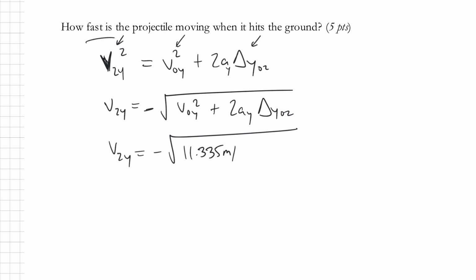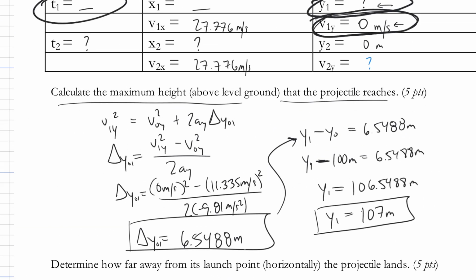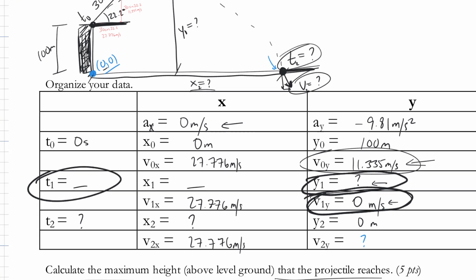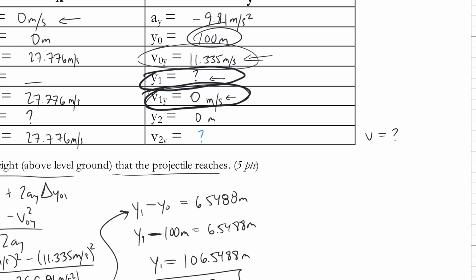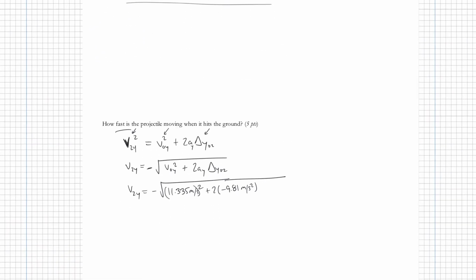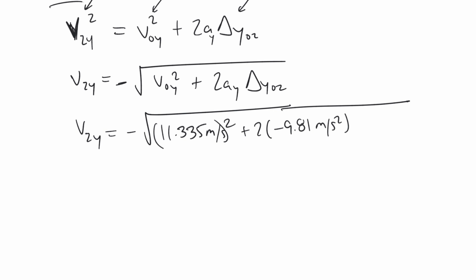11.335 meters per second squared plus 2 times negative 9.81 meters per second squared. Okay, and then the delta y from 0 to 2. I can look at my picture and just say, look, I started here and went down 100. Or I can say I started at 100 and ended at 0, so I went down 100. So that's negative 100. I'm going to put in negative 100 meters.